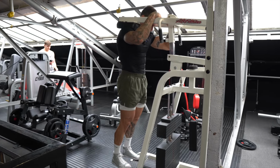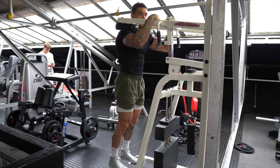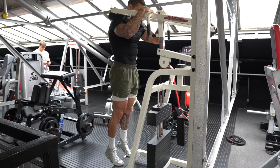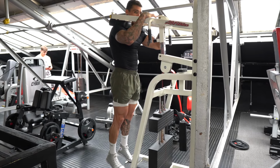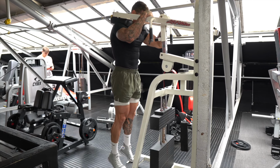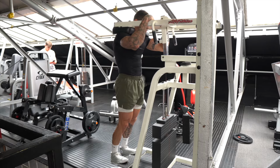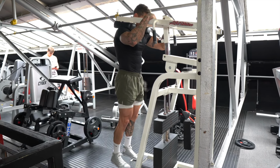Lots of times I see people just kind of doing little reps here. That's not what you want. For optimal growth, we want optimal range of movement. So getting that big stretch and squeeze at the top. And like I say, there's always more you can go. So that looks like the top, but that's the top. That tiny squeeze at the top is key. Good stretch, squeeze, squeeze again.